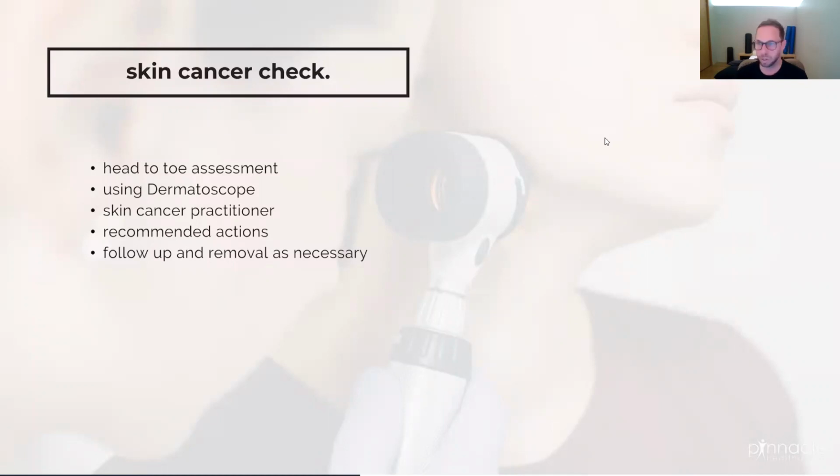Some of you may have experienced it before in a workplace setting. Some of you may have had this done at a GP independently through yourself, but we're going to talk to a few different statistics in a moment as to why delivering them in a workplace setting is super important, and just the convenience factors around that. So anyway, that's the skin cancer check and that's what it involves.